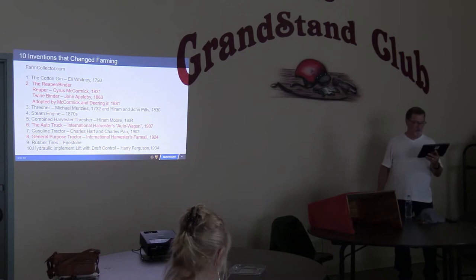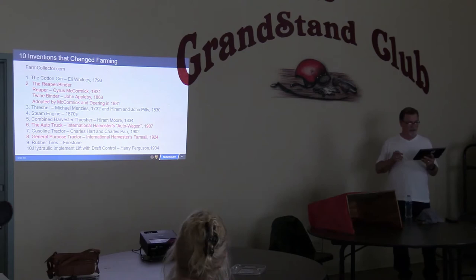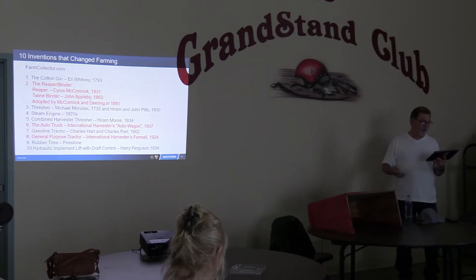My dad was a Massey Ferguson dealer and talked forever about how profound that invention of draft control was, and still in use today in almost every tractor made, the concept of draft.